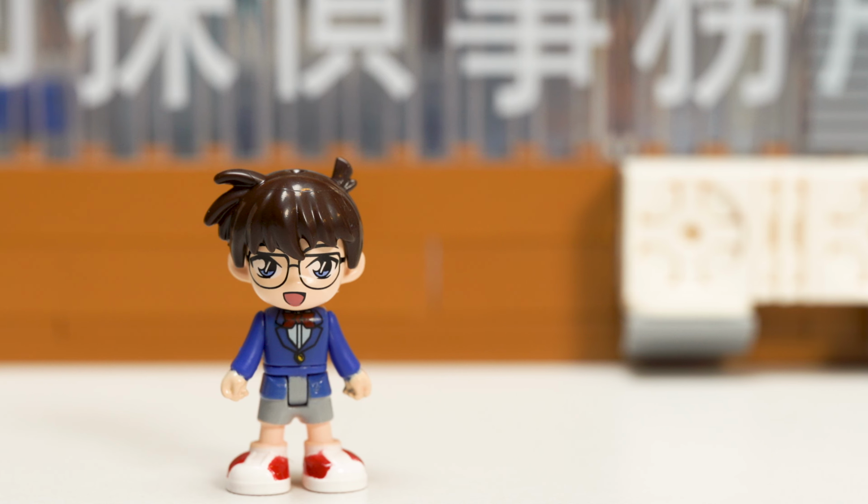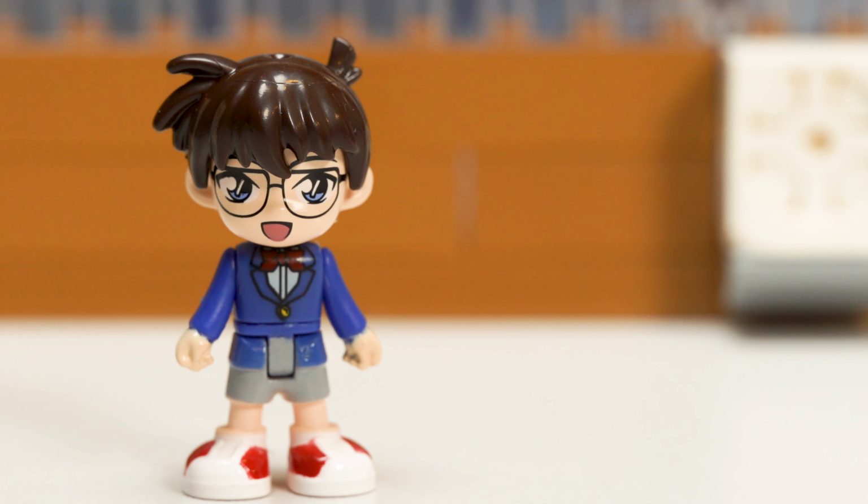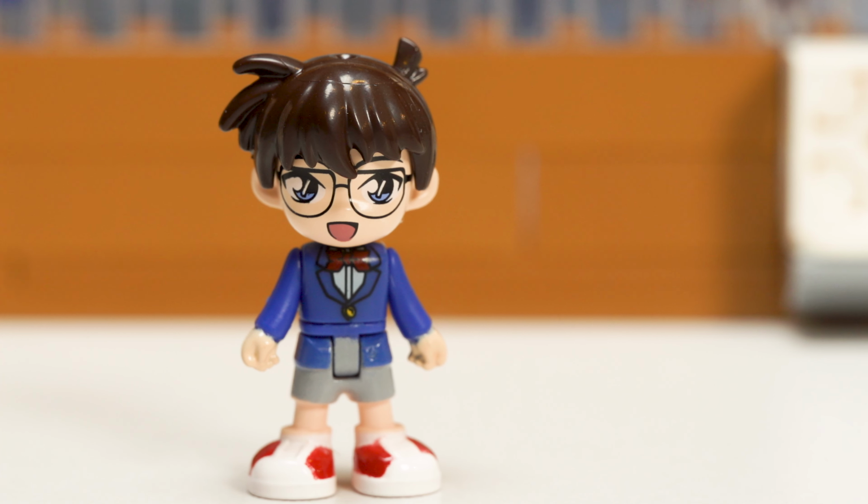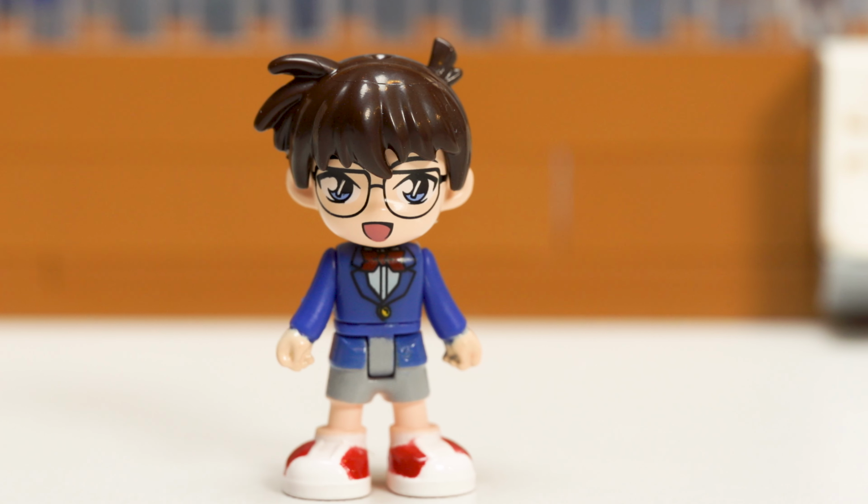I was like, dude, he fits on a stud, but they made this model really, really small. It looks good though. Printing surprisingly looks pretty okay. He's like a little boy.